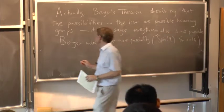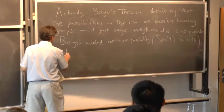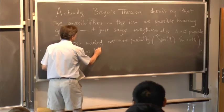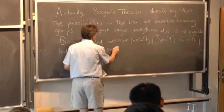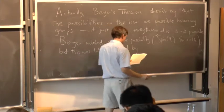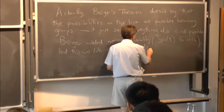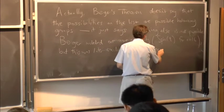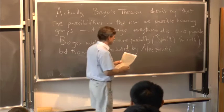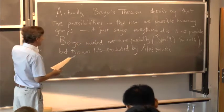But this was later excluded by Alekseevsky. Possibly independently by Brown as well.